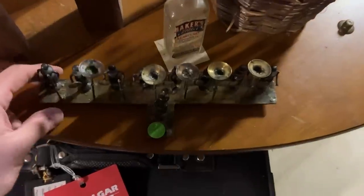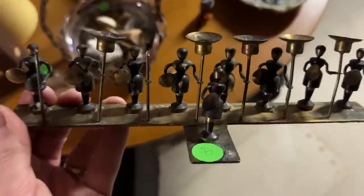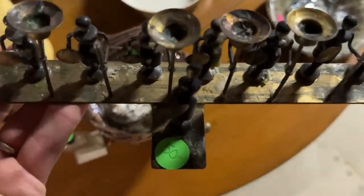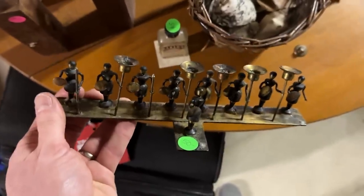All right, so this does look like an interesting piece. However, you gotta be careful, pay attention to details. As you can see, there's pieces off of the top that are missing. And so for $50, I mean, my goodness, we're gonna have to leave that behind.